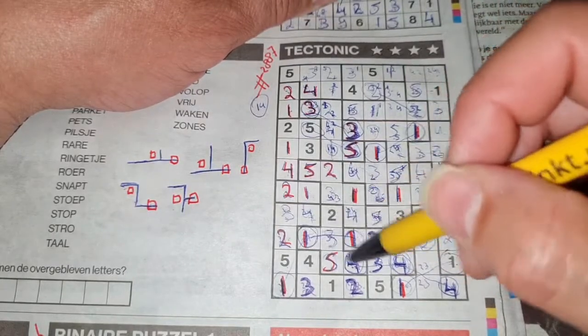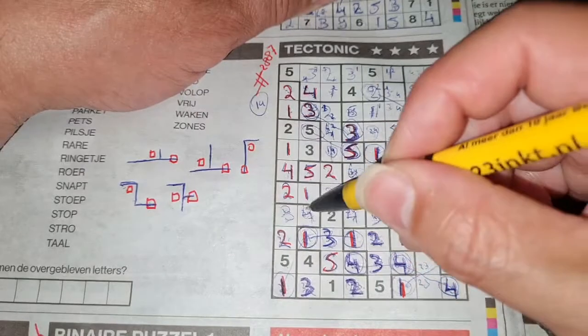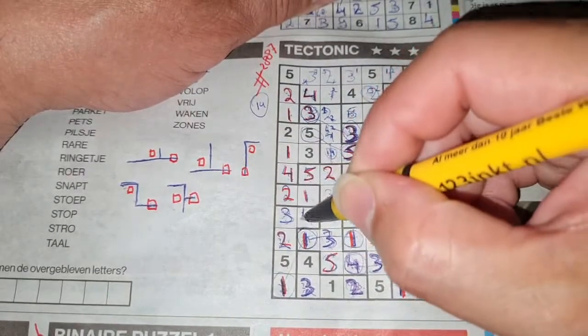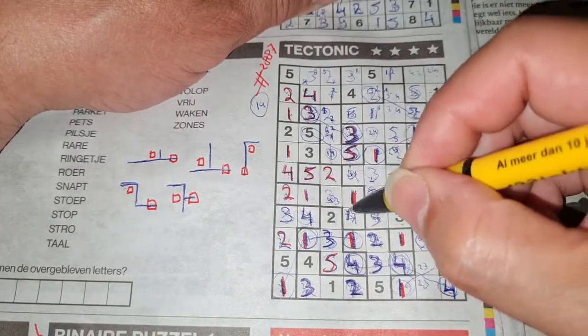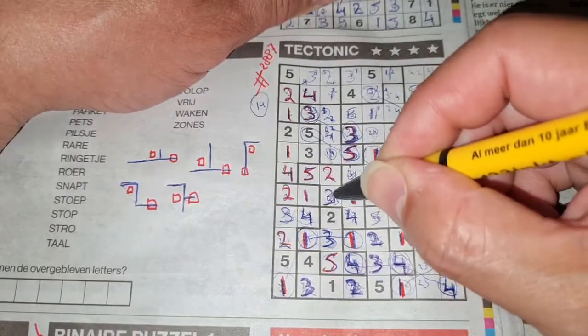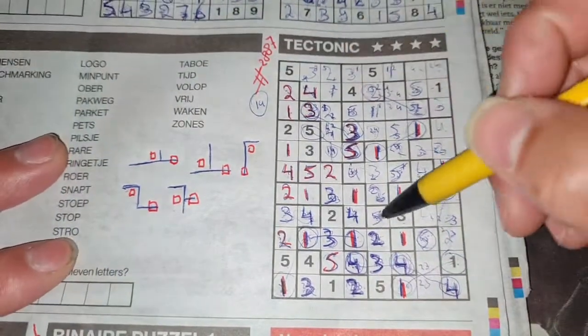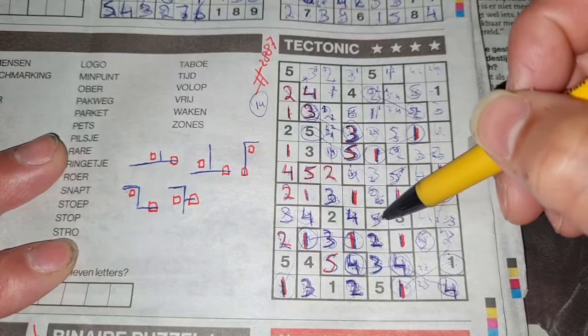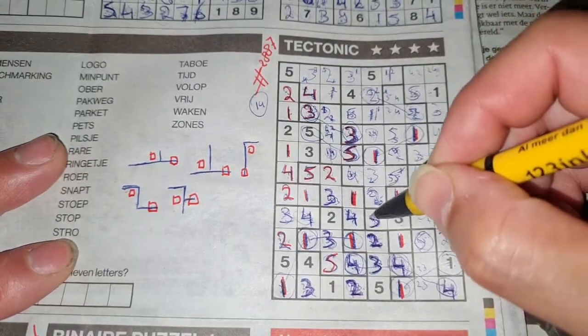One box left in this area for the number 3. Okay. 3 and a 4. We have a 3 here, no 3 there. 3 should be here, and a 4 goes there. Also, 3 and a 4. We have a 4 here, no 4 there. 4 should be here, and a 3 goes there. Okay. And now, this box is a 5, because it can be 1, can it be 2, can it be 3, can it be 4? Yes, definitely a 5. Okay.